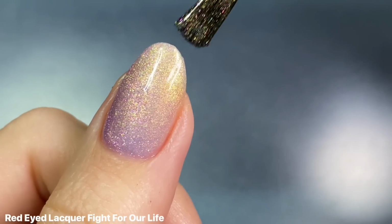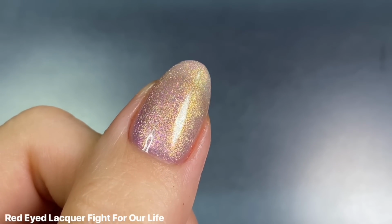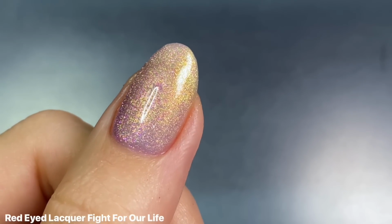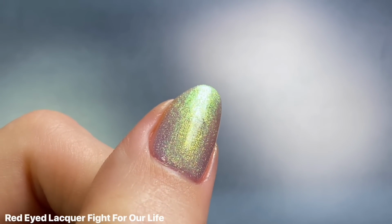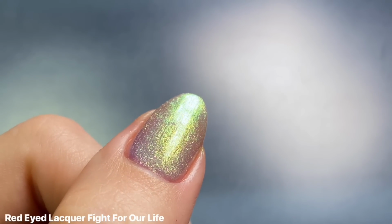I think it obviously looks so amazing on its own, even though it is still super sheer. This one can also be worn as a topper, I'm sure, to create that really ethereal, shifty effect. But yeah, here it is with that extreme angle of lighting, and I am just obsessed with how it glows.